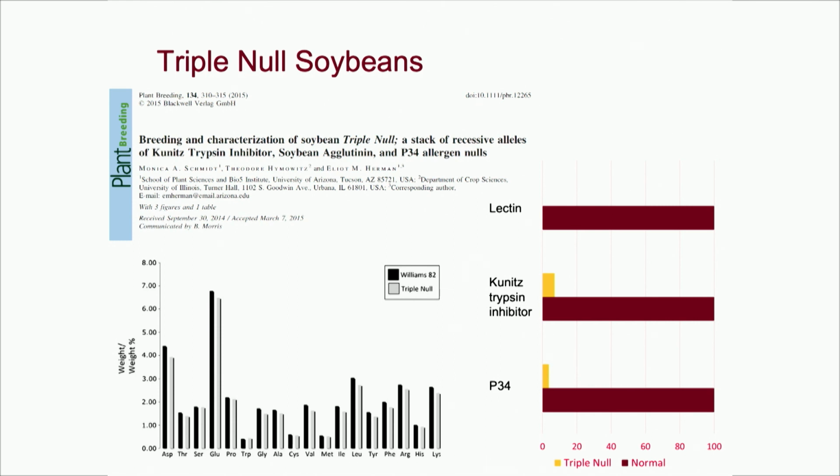And so we've been working with this, and we bred this now into elite soybean varieties adapted to Minnesota, and we hope that there could be some application, some use of this in feed, as well as perhaps some whole soybean products such as tofu or soy milk.